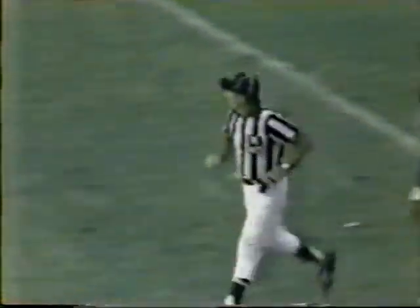Flag on the play. Pass is complete. Nat Moore. Play goes outside the 30-yard line. Ray Claiborne was there for the defense, but now we'll go back and check out the flag.